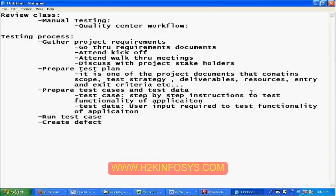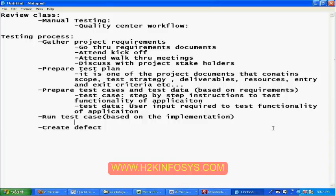So how are you going to prepare your test cases and test data? Based on the requirements, right? Whatever the requirement says, you are going to write down the test cases. And then how are you going to run the test case? Based on the implementation, right? So once the application is ready, then you are going to run the test case.